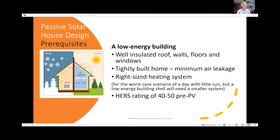So there are some passive solar house design prerequisites. A lot of people will say, especially in renovation, "I have this home, I want to add passive solar." Well, my answer is usually, let's tighten the shell first. Let's get that energy consumption as low as possible, and then we'll add passive solar.